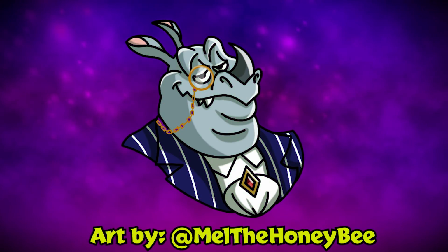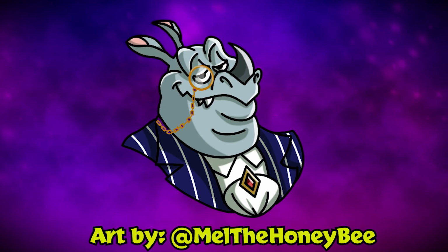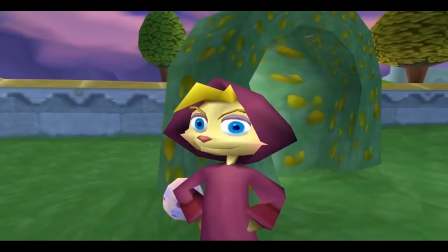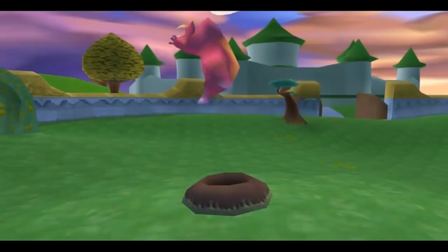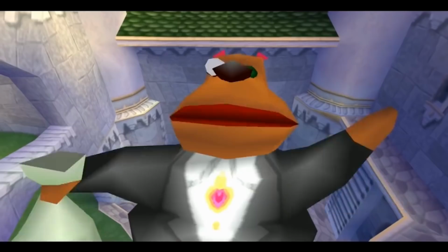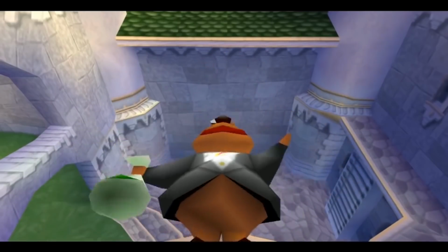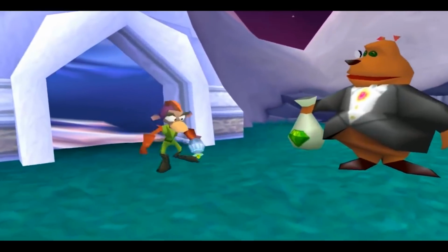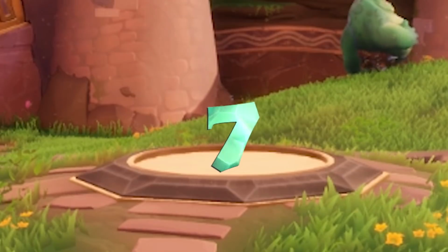a rhino. Now this is interesting, especially since later on in the franchise, in Spyro 3, Rhinos, which were bipedal rhinos, were the Sorceress's minions. It's really interesting to think that Moneybags may have been a Rhynoc. I mean, I'm sure Agent 9 would have been perfectly okay with being caged by one. A Rhynoc! Number 7.